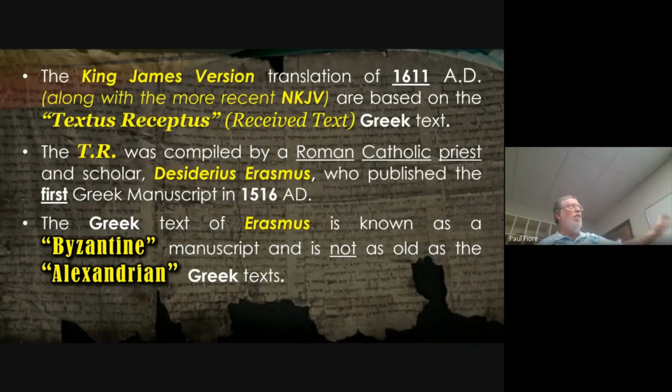And this Bible, I don't know how many people know this, comes from the Greek text that a Roman Catholic priest put together, named Desiderius Erasmus. Erasmus's text was the first Greek text ever published, in 1516. That last bullet's important. The Greek text of Erasmus is known as Byzantine. It's not as old as the Alexandrian text.